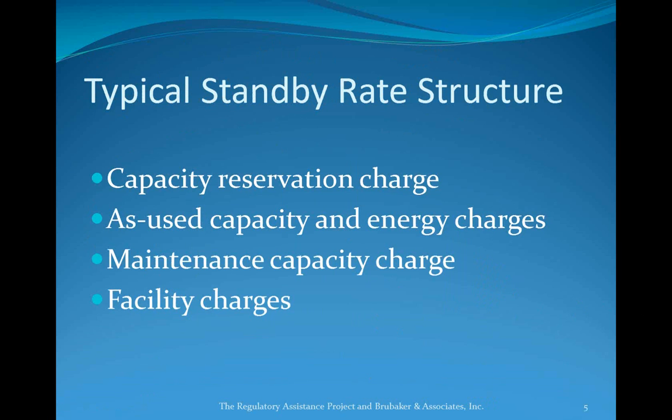So just to go over the typical rate structure, standby rates that you would expect to see, obviously there can be variations on this theme, but the essential components of the rates are, number one, capacity reservation charge. This is a charge that the utility would collect. It's a demand charge that you would pay every month of the year, regardless of whether you're actually taking standby power from the utility in any given month. As long as you're on the standby rate, you're going to be paying that capacity reservation charge, and it's basically designed to compensate the utility for the cost that it incurs to make generation available to you to provide that backup power when you have a forced outage at any time that you might have it during the year.